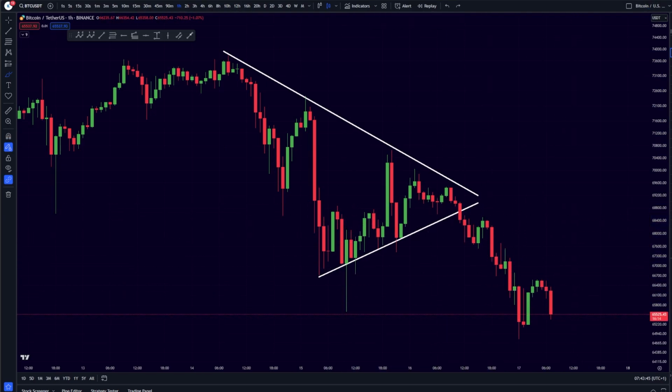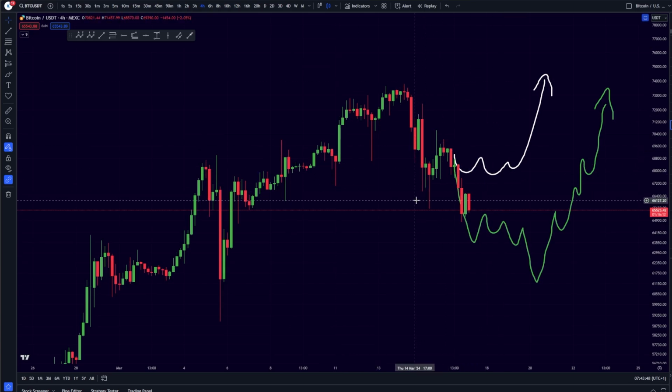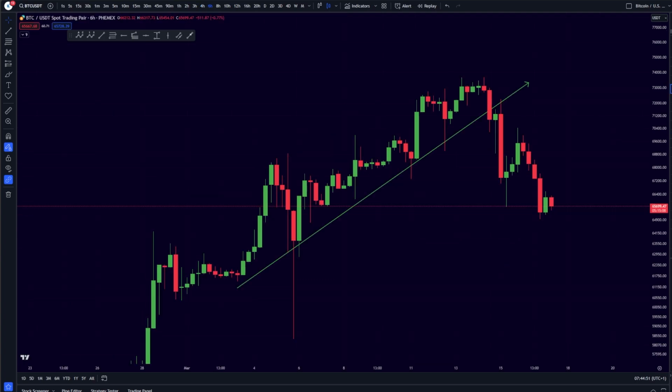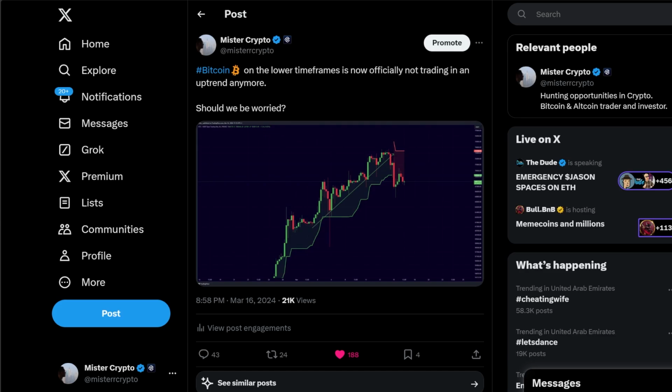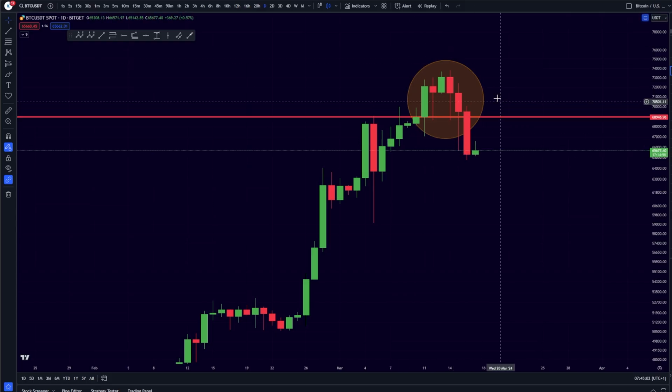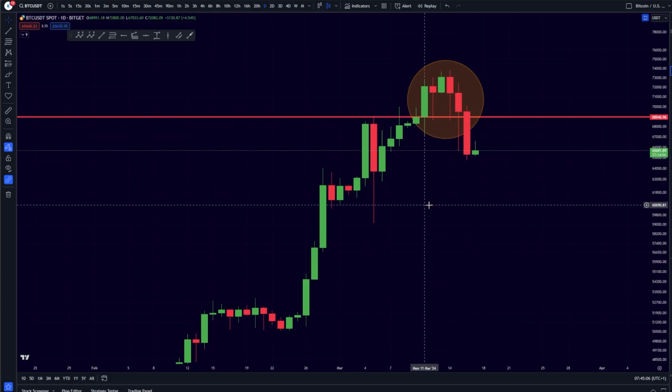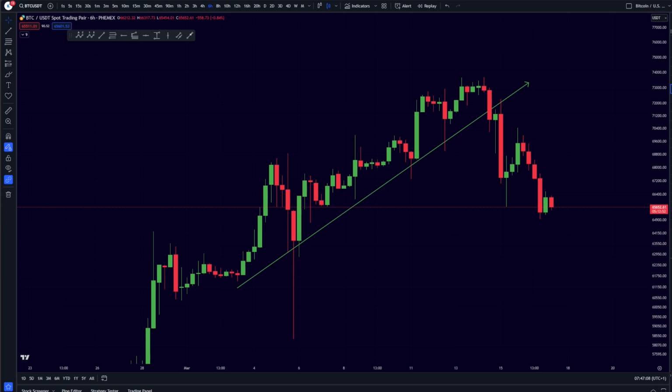But at the end of the day, I do think we are going to be getting another push towards the upside. Yes, maybe we are going to be seeing a little bit more of a dump in the short term. Of course, we have now officially broken down out of our uptrend. We are right now officially trading in a downtrend. On top of that, that Bitcoin daily candle did indeed close below that previous all-time high. This is not a very good signal. So maybe in the short term, we can be seeing a little bit more of a correction towards the downside.